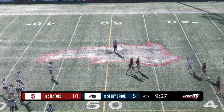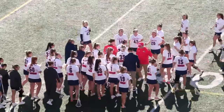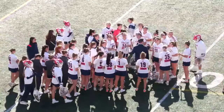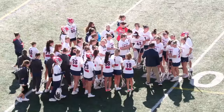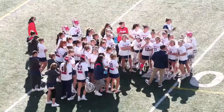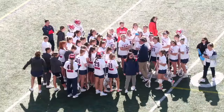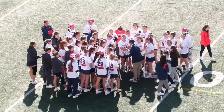This is the first time they've conceded 10 since March 9th. That was a loss against Johns Hopkins. And now, with a 2-goal deficit, they've only got 9:27 to make the comeback happen. Stanford have scored 3 to start the fourth quarter. We'll be right back.